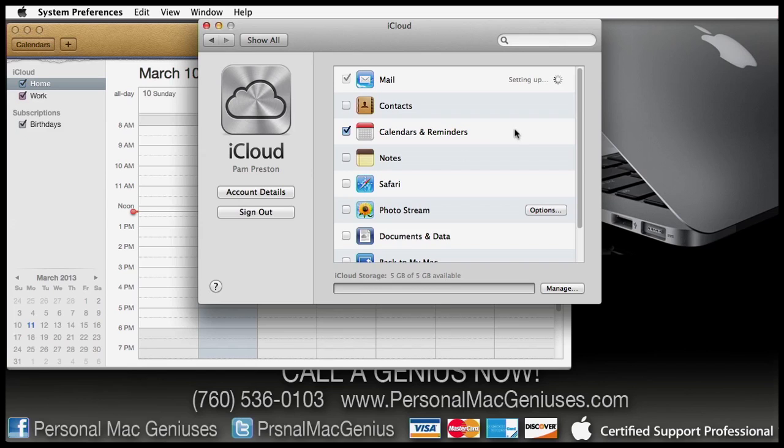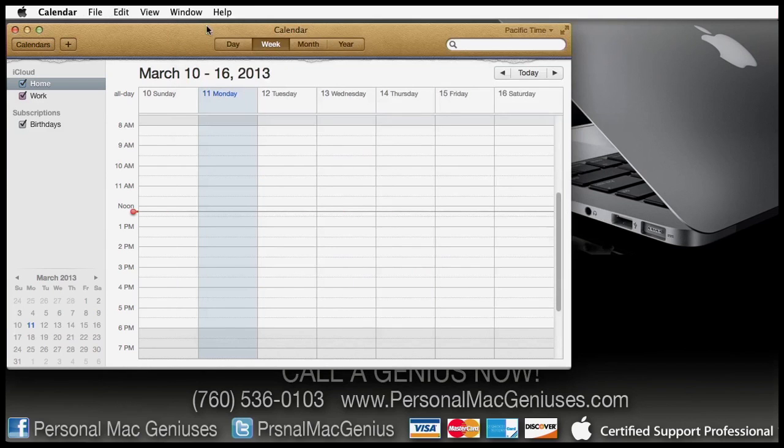Oops, we turned off mail. I'm going to leave mail on because I'm using the iCloud.com email for my Apple ID. And as you can see, now that we have this set up, the "On My Mac" has changed to iCloud. So these are now being hosted out on iCloud. So we'll close this up and we'll come back to calendar and we'll go take a look at what this looks like on a tablet, in this case an iPad.